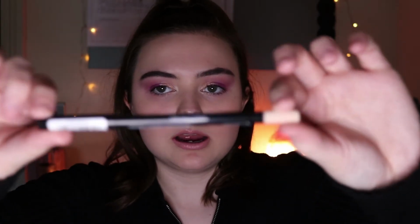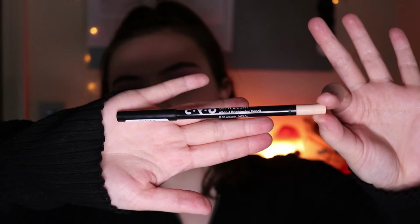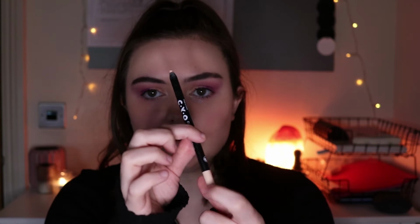It's just a little eye pencil thing, as you can see. And it comes with a little sharpener at the end of it, which is nice. And you can push it up at the bottom, and I just put it underneath on my waterline, and it really brightens my eyes, which is really nice.